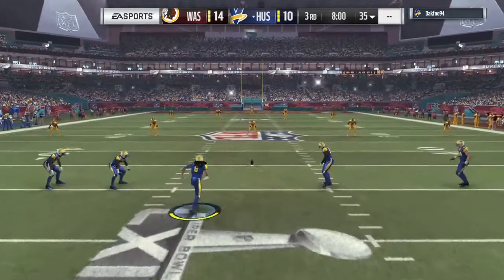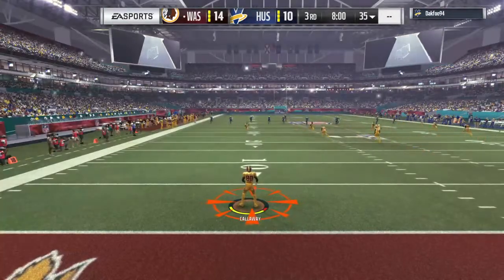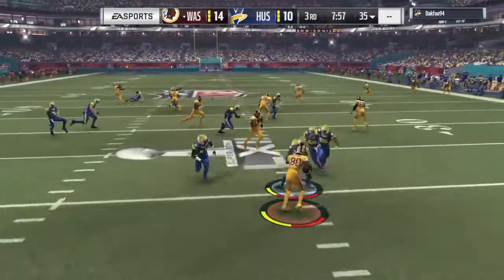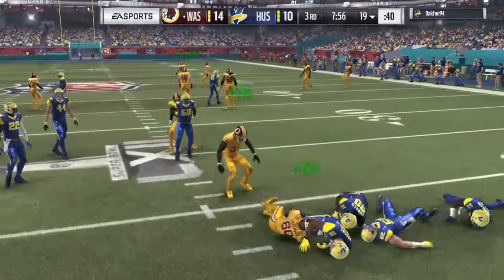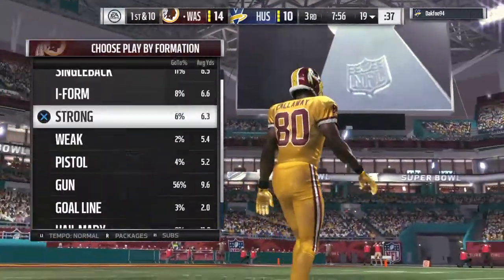So both teams have their marching orders, and we'll get going again here in quarter number 3. This is taken at the 3. And he'll take it back to about the 19-yard line. A look at Washington as they come onto the field.